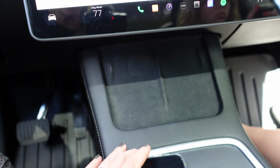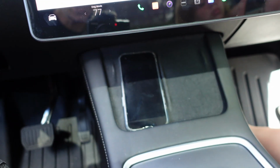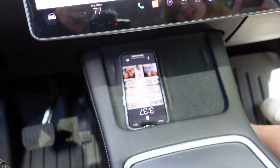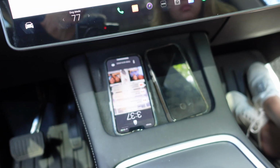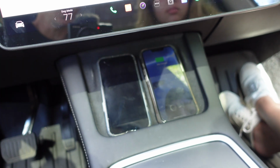Let me show you some other cool features that I actually really do like about the car and use often as well. This is where I now charge my phone. You just place it here and it starts to charge. But it's upside down. Passenger can put theirs there too. Hey look, I have a passenger. Does it work? It works, just takes a second. So I like that. Other people that ride with me like it too.